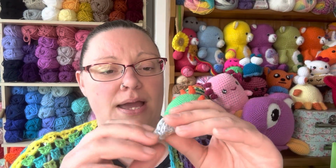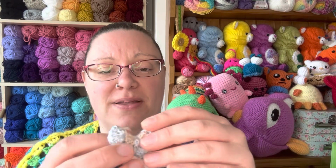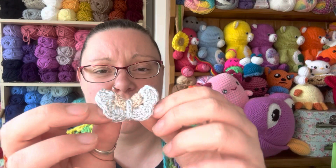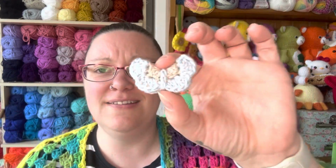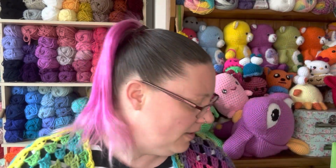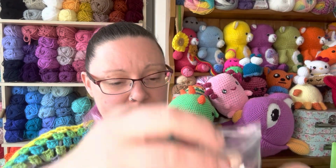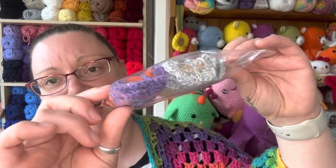There are patterns for butterflies online, but I kind of made this one up myself because I didn't like the ones that were online. I've seen similar things online, but I like these ones. So I've done them in some random colours of yarns that I probably wasn't going to use for anything else. And I've got some bright ones down the bottom there and in there.